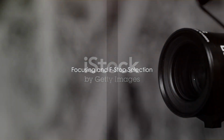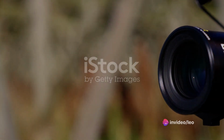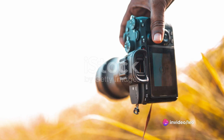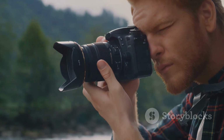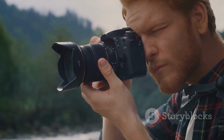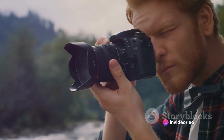Now that our camera is set, let's focus on the scene. Focusing is an art, and choosing the right f-stop can make all the difference. In landscape photography, it's critical that your entire scene from the foreground to the background is sharp and in focus. This can be achieved through manual focus or by focusing on the hyperfocal distance, a point that, when focused upon, maximizes the depth of field.